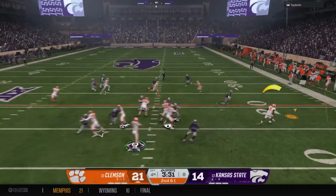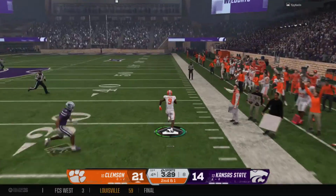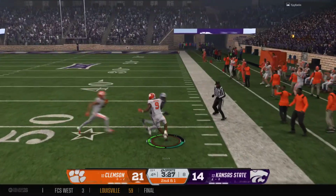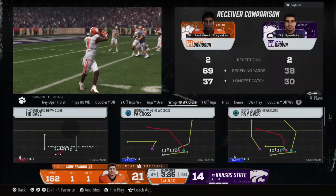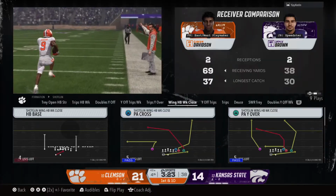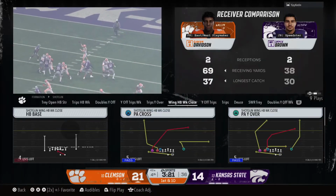Wants to throw. It's Klubnik. A little release to the back. Got room at the 35. Oh, he's getting ahead of steam. And the explosiveness, the big gainer, gets it to the 49-yard line.